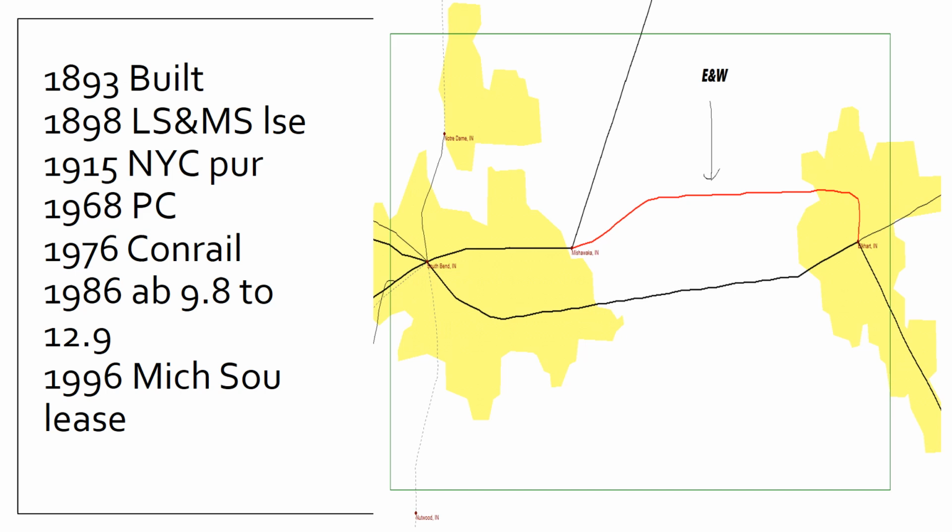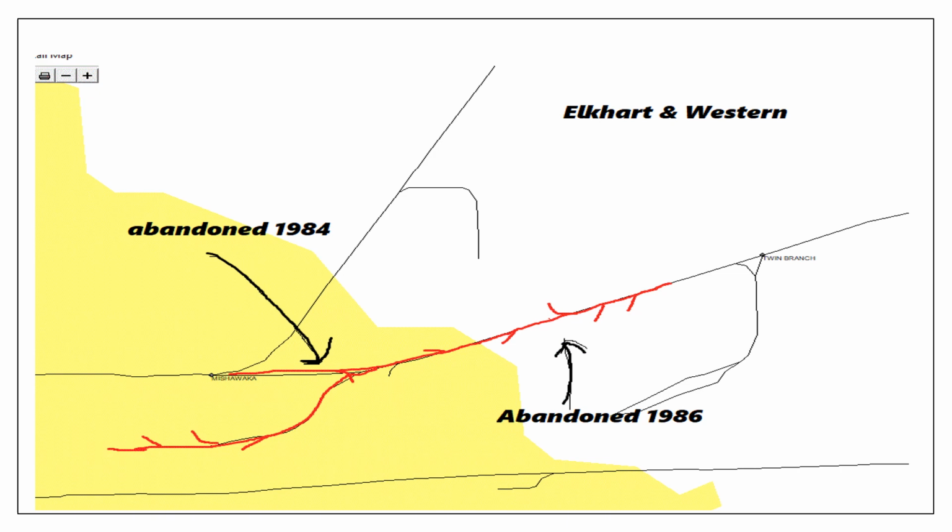So now we'll take a more detailed look here. We're going to be focusing on the part of this line in red, which was west of Twin Branch Junction. We've got too much to talk about today, so we'll do a separate video on Twin Branch. But basically, you see all of the sidings that were on this line as it progressed westward into Mishawaka. And then you see the abandoned 1984 portion, which was used to mostly interchange with Grand Trunk and Western, from what I could tell.